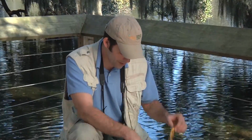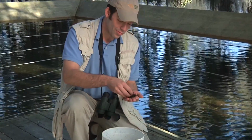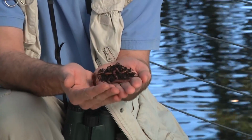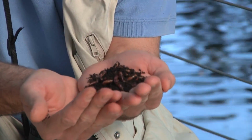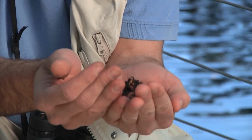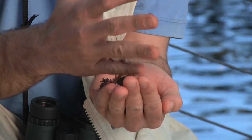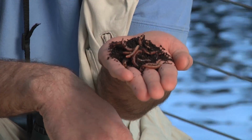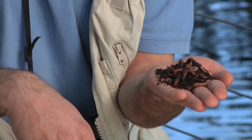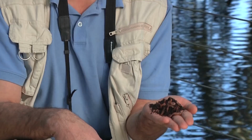And one of the friends I brought along here are these guys right here. These are red wiggler worms, Eisenia fetida. And they're perfect at doing something we all like to do, which is eating things, but they like to eat things like old bags of spinach in your fridge, leftover coffee grounds, apple cores, banana peels, those kinds of things. You can give them that organic material, and lo and behold, they will eat it.